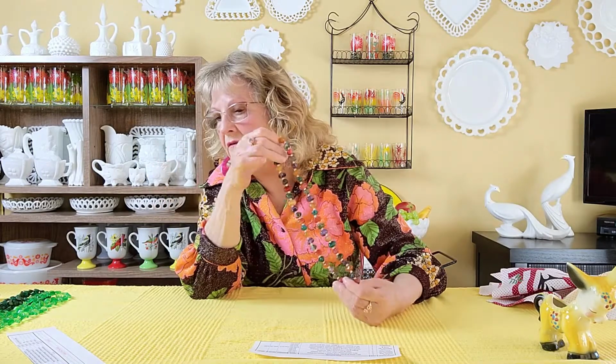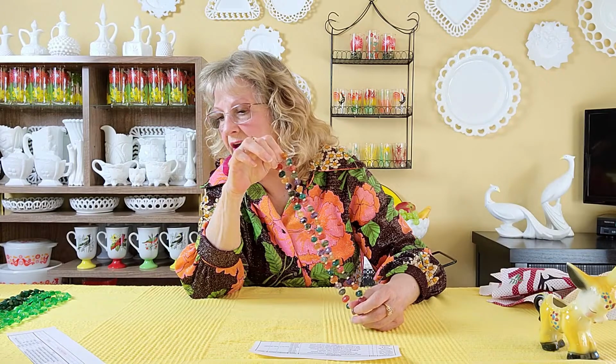And in the same mall, there was a lot of thrifty items. So I did find this little necklace. I don't have it on this list. I don't know why. You know, I did lose track of some things.